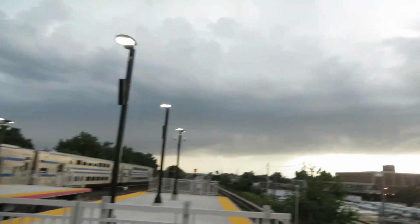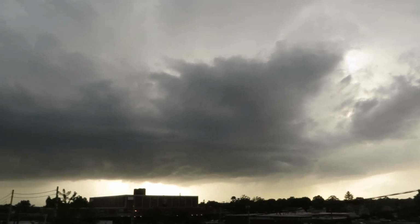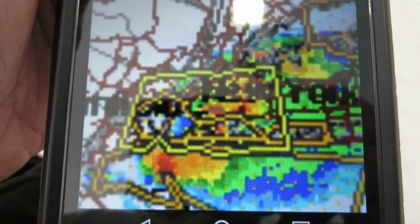This train coming in. This is gonna be bad, folks. This is gonna be bad. Here's a look at the radar. It's holding together.